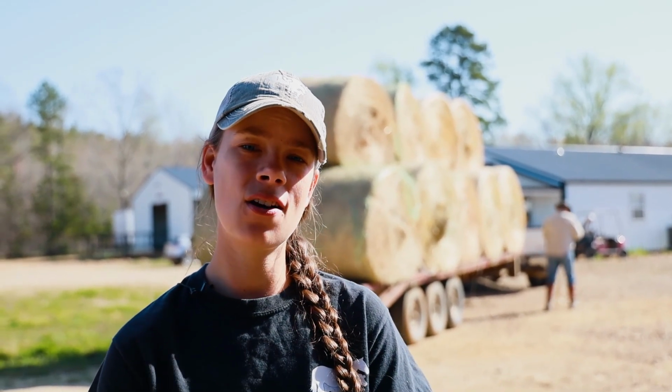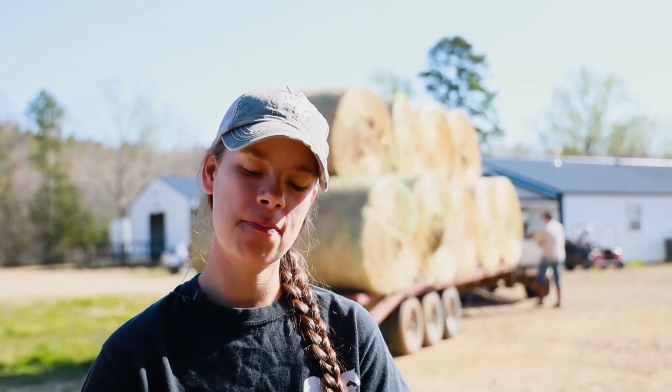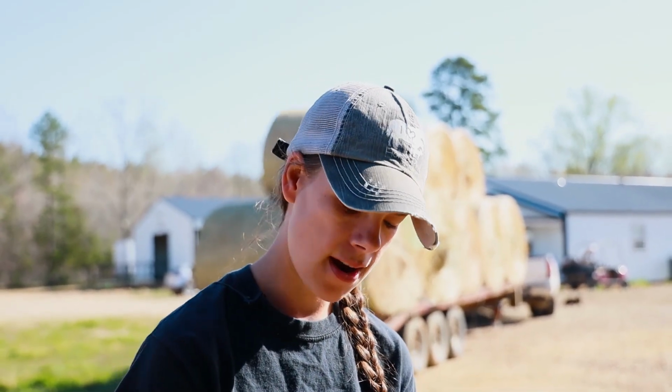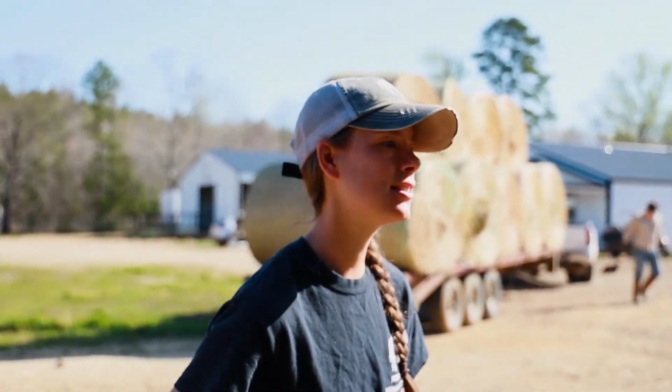The grass is finally starting to grow thanks to all the rain. It's a little drier right now. The horses are very happy. It's grain time. But we also are still feeding some round bales, so thankfully our hay guy is here delivering some more hay so we can go ahead and get those out in the pastures. And right now I'm just getting ready to go feed Patricia her grain. She's waiting, so let's go do that.